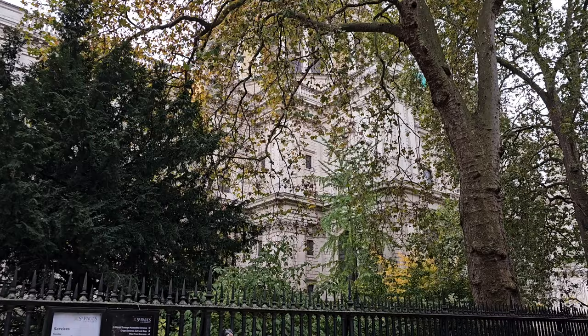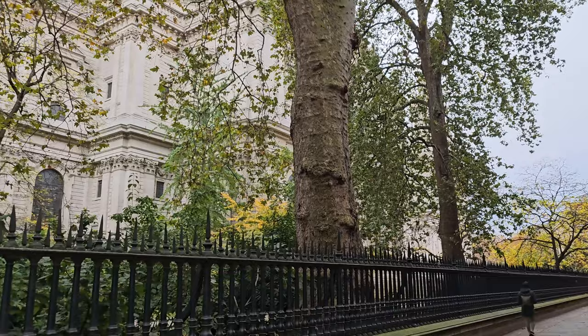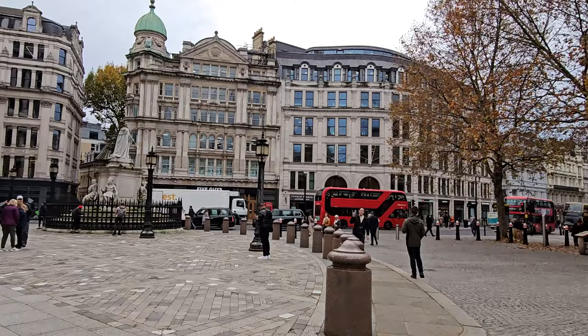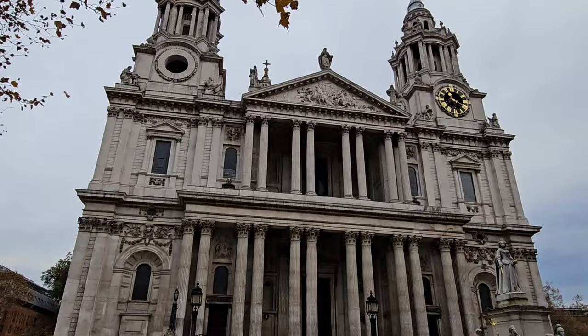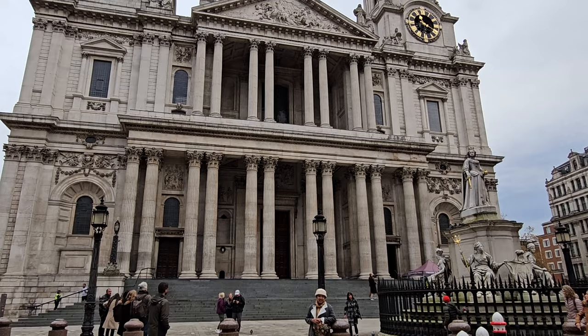First stop of the day today is going to be St. Paul's Cathedral. I'm going to also go get food after this, but since this was right on the way, I decided to stop here. This is from the north side of the cathedral. Here is St. Paul's Cathedral. Now that I'm here, time to go inside.